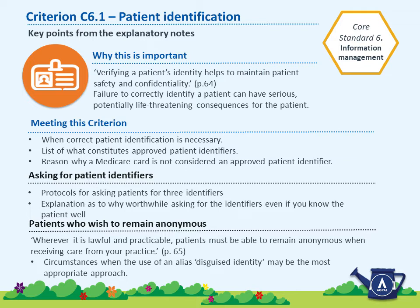Yeah, date of birth, thank you. Driver's license, continue on. Anyone else got any other suggestions? Medicare card, good one. The answer is no. Interesting thing. Notice the third dot point. The reason why a Medicare card is not considered an approved patient identifier as one of the three.